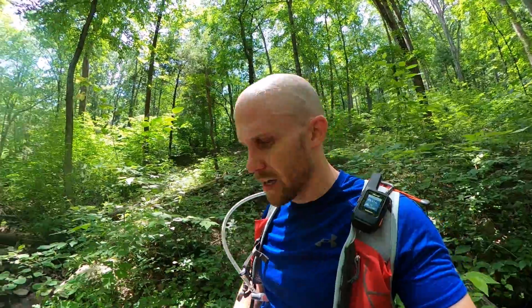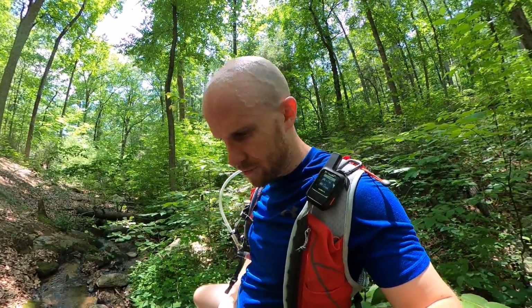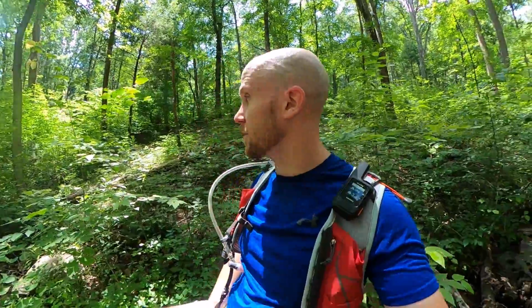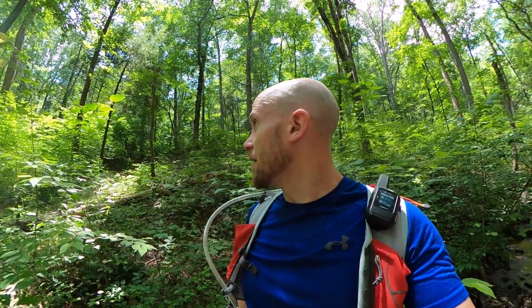I have walked a little ways upstream. This is, I believe, Big Rocky Run. It's the name of this creek. I've drank from this creek before, although further down. I'm going to show you how I filter water. So I have a water bottle with an inline filter. This will hold a liter, and I only have maybe a mile left or so. That's more than enough water. But I did run dry, so I do want to filter some.